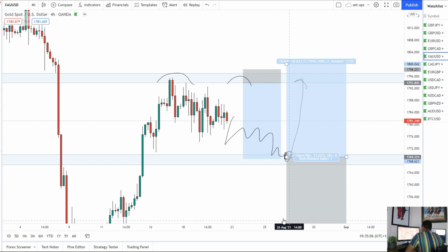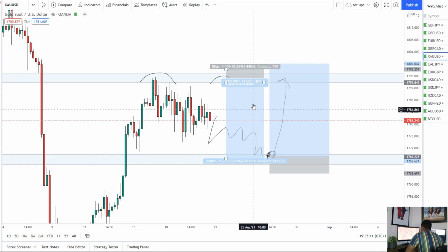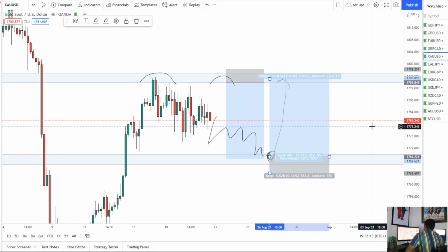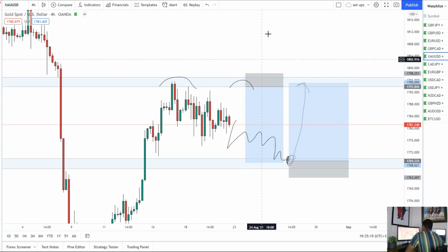So from around 1768, something like that, 1768, 1770, back into that resistance around 1796. So if we do see a push there, look at that double top back to the downside. If we break through, then we might see a lot more upside. I'll probably flip my bias to bullish there.